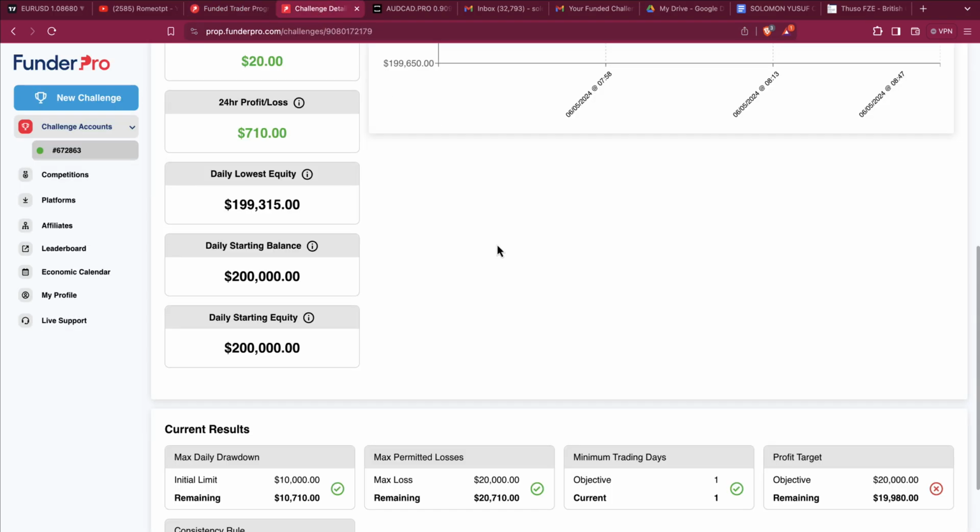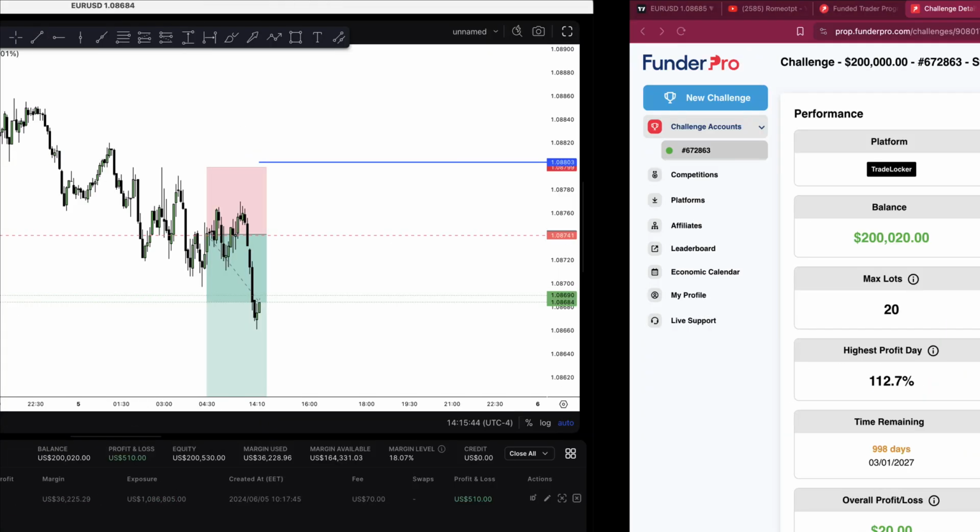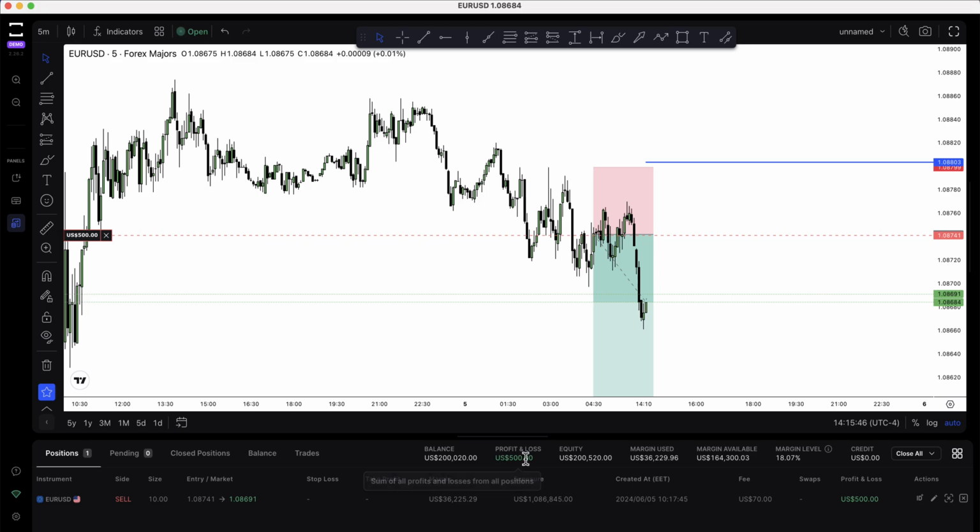I actually got a 200k account from them and I'm even trading it right now. This is what you're seeing here. As you can see right here, I'm almost $500 in profit. It's my first trade on this particular account.